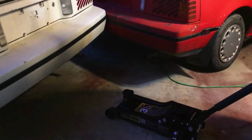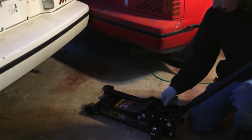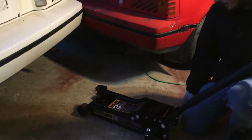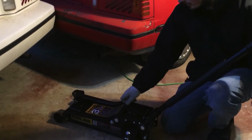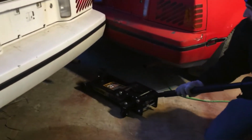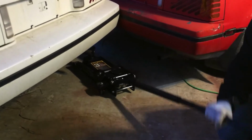Okay guys, so this is the black jack. I'm pretty proud of this. It's my first real jack I've had at home, and big thank you to my parents who gifted it to me early for Christmas, because my other crappy jack you've seen in videos is conking out, and it's my only jack. So now I have this awesome jack, and it has made my life a lot easier.